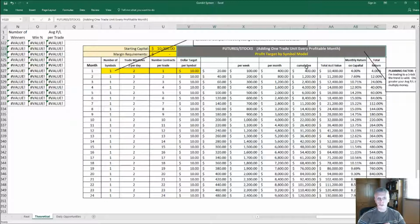You know, for all the years that they've been doing this live in front of everybody, they've got records that go back and videos of the trades they make. So no hokey pokey there. It's another short-term high probability trade method, just like this one. All right, so we add one trade unit every profitable month. Now, do you have to? Absolutely not. If you want to take 2 months and trade it at that size before you move up, hey, do that. Nobody's saying you have to. This is just a projection model.